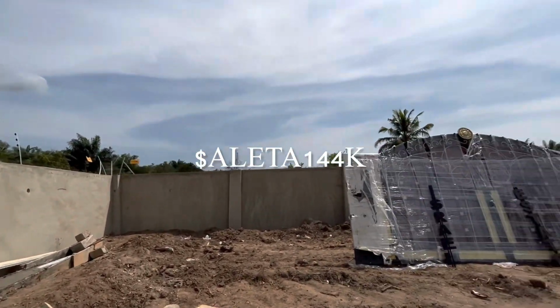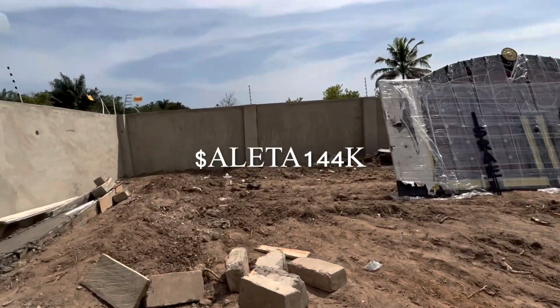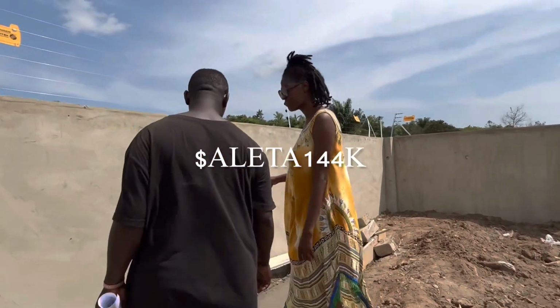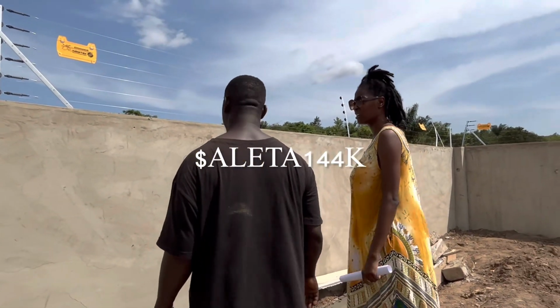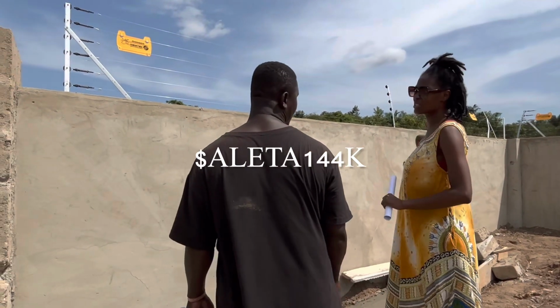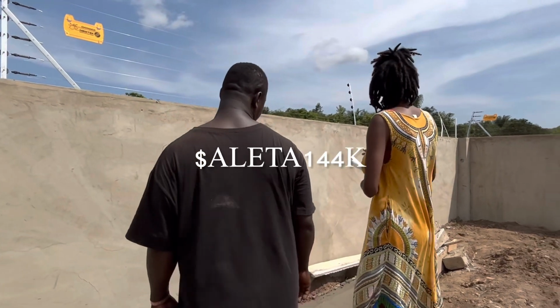Joe, come here real quick. This is where I want my down tap. This wall. Or down there. It could be on the end. Because this is where the cars will be. So when I want to wash my car, I want it to be a down tap for me to cut on. But I want it on this wall. Or even that one.